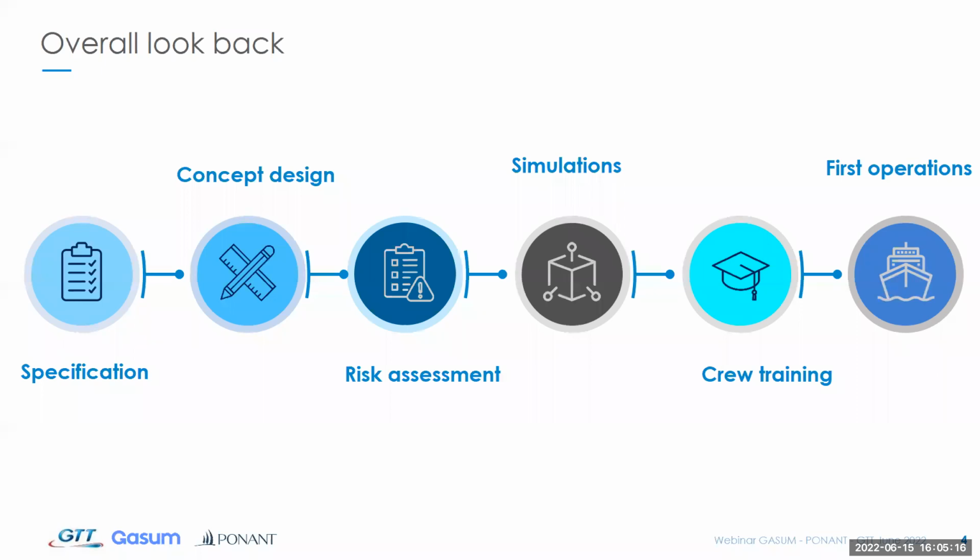As makers, experts, and operators, we would like to bring you some feedback at each step of the development of the project. This overall look back will be split in 6 parts. First, we will see how the ship was specified and concept defined. Then we will have a focus on risk assessment and simulations during the engineering phase. Sébastien will talk about the importance of LNG training. And eventually, we'll try to understand how the first LNG operations were prepared and performed, and in particular, how far can reality be predicted.